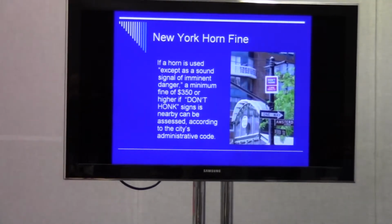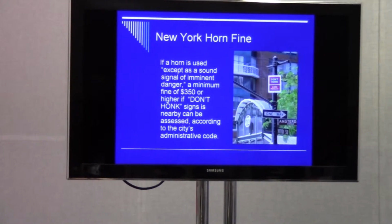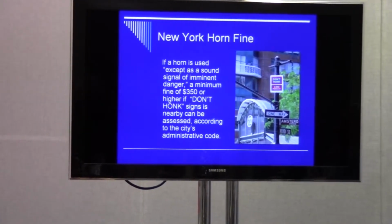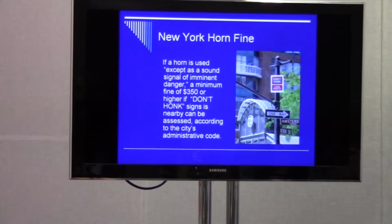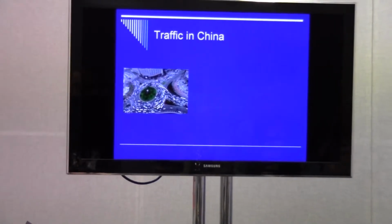Now contrast that, one more slide here. In kind of expanding upon that thought, we use our horn in the U.S. so little that there are some places in New York City where you can get a fine for using your horn. It's just not something that we use with anywhere near the intensity of someplace like China.